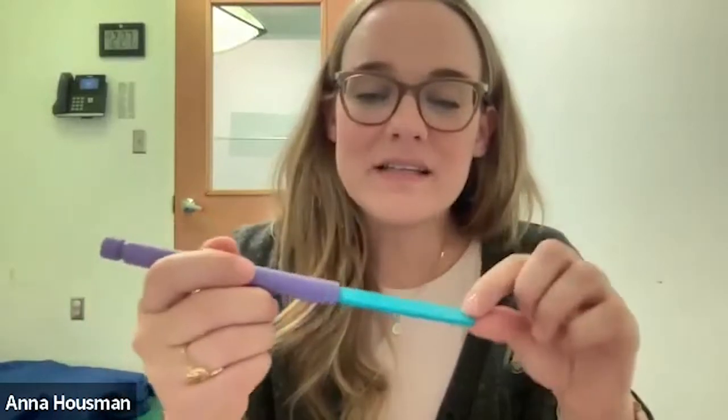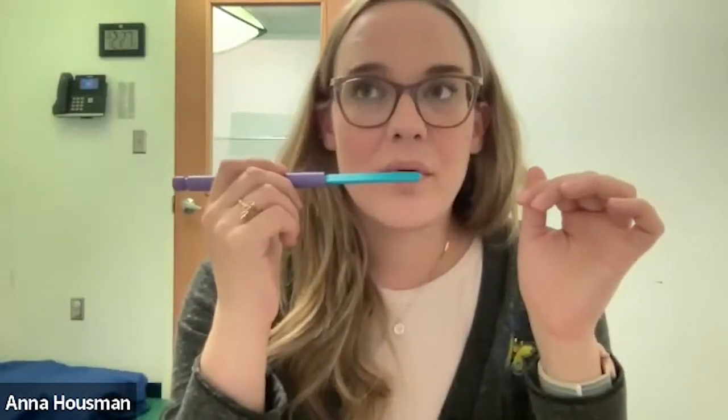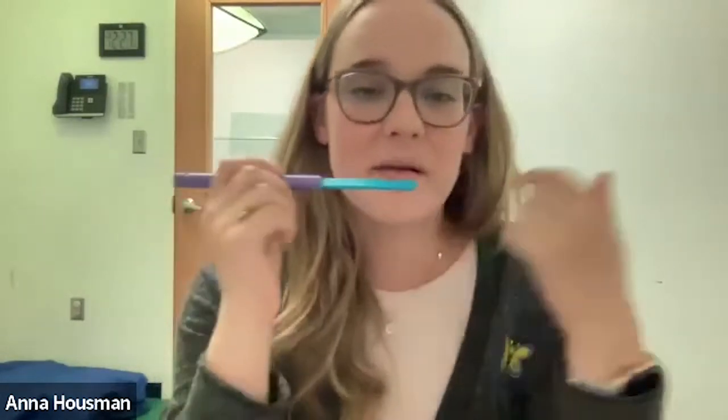And then I can address nasal breathing. Additionally, I can use it to help train resistance and muscle activation of very specific muscles by pressing downwards, upwards in the front, in the corners, while the lips are closed.